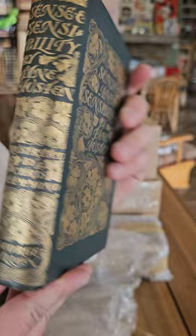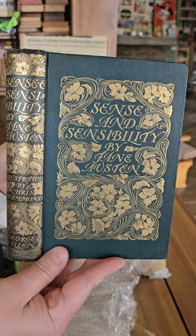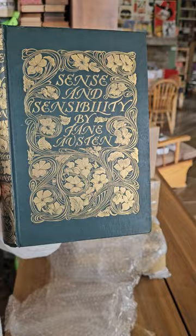So happy to own that one, put in the bookstore. I don't think I'll list it online. I'll probably put it in the bookstore here in Marshfield for my local customers. If you want a really top quality Jane Austen, that's the one.